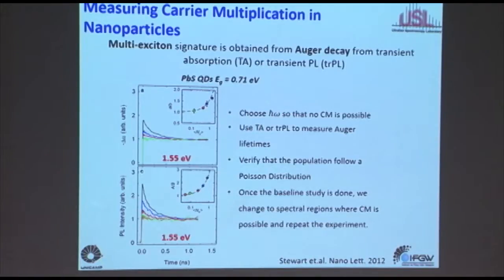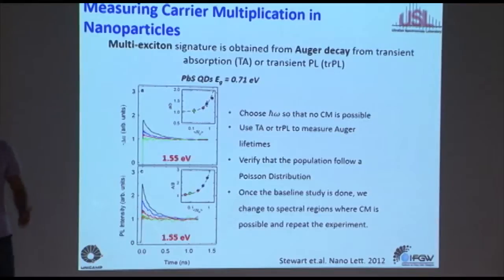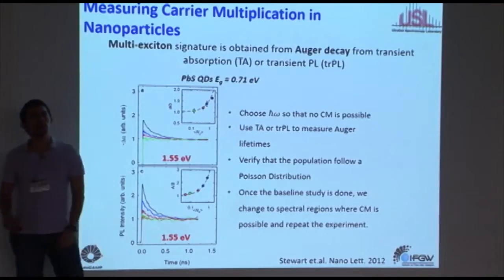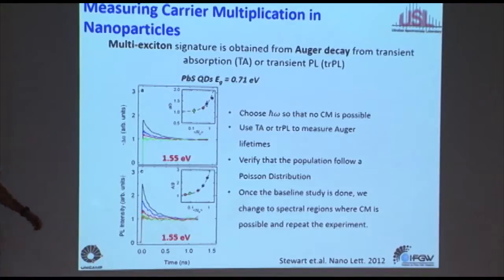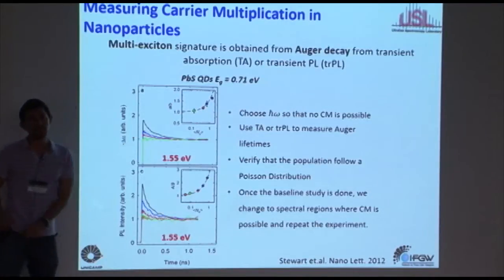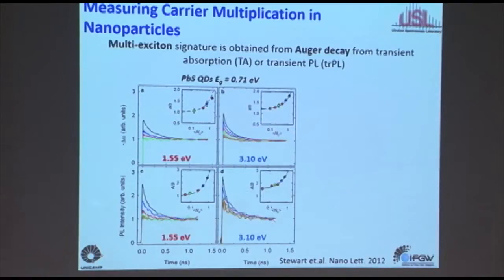How do we do that? Basically, that's what we do. We go ahead and excite the sample at low power. We have a plateau here, remember? Plateau, no Auger. We crank up the power, we start having the fast component showing up. Auger, all right? Then I go to a wavelength where I expect to have carrier multiplication. And I do the same experiment.